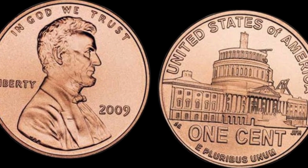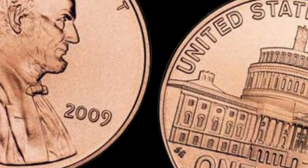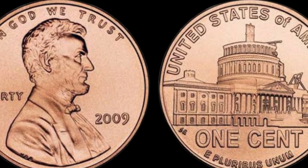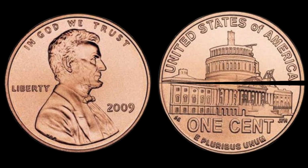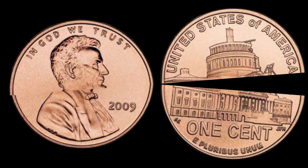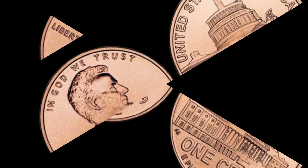It all comes down to rarity, condition, and a little bit of luck. Most of these pennies aren't worth much more than face value, but if you've got one in pristine condition, preferably uncirculated, and with a high grade, you might just hit the jackpot. There are even rumors of error coins, like doubled dies, that make collectors go wild. If you happen to spot any doubling on the lettering or details, you might be looking at some serious cash.